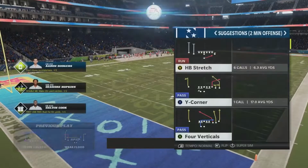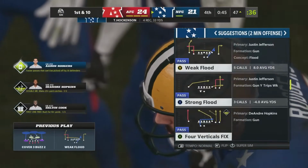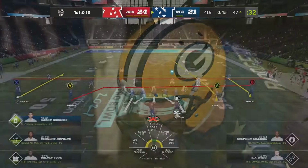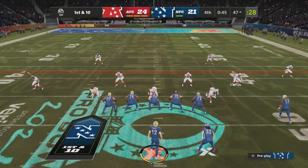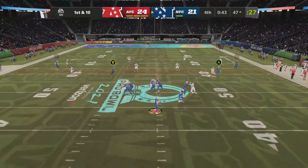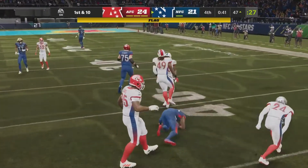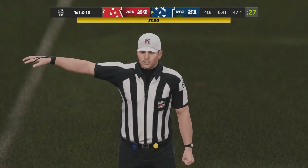Now the NFC going to take a timeout, their second, as the clock will stop with 45 seconds left to go in the game. Now Rodgers. This one brought in by Jefferson. And he'll be taken down by the face mask, it appeared. And yes, out come the flags. Defense.